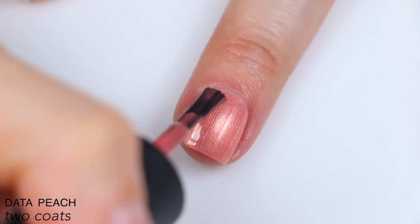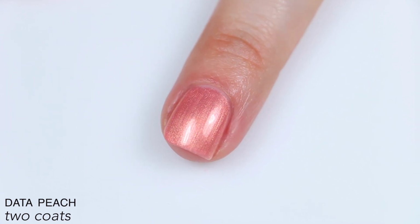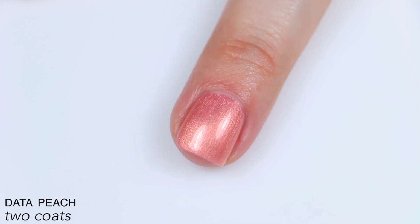And I did only need 2 coats for this one as well, but I did not have the visible nail line that I had with 2 coats of the previous 2 pearl finish polishes. So that is 2 coats of Data Peach.